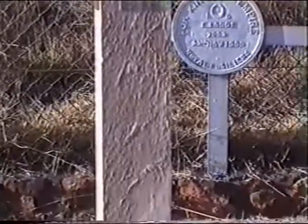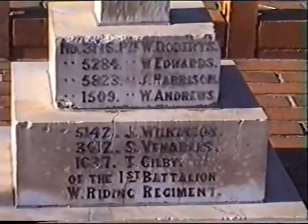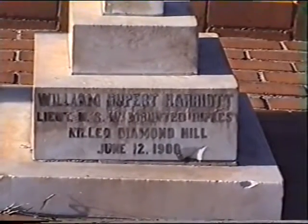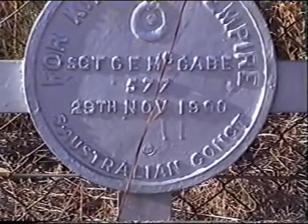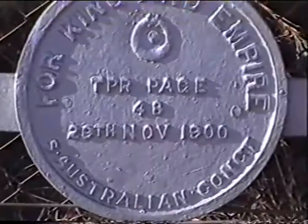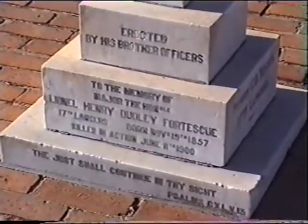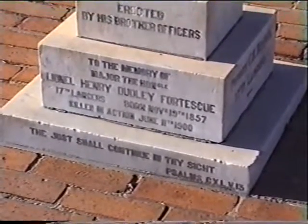These commemorate men of the 1st Battalion West Riding Regiment who lost their lives at Rhenoster Kop. William Rupert Marriott, Lieutenant, New South Wales Mounted Rifles, who died here. Sergeant McCabe, South Australian contingent, who died at Rhenoster Kop. Trooper Page, South Australian contingent, died at Rhenoster Kop. Major Fortescue, 17th Lancers, who died here at Diamond Hill.